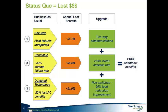Lastly, switches themselves have gotten more intelligent in recent years and can now deliver 20% greater peak reduction when controlling air conditioners due to better cycling algorithms.